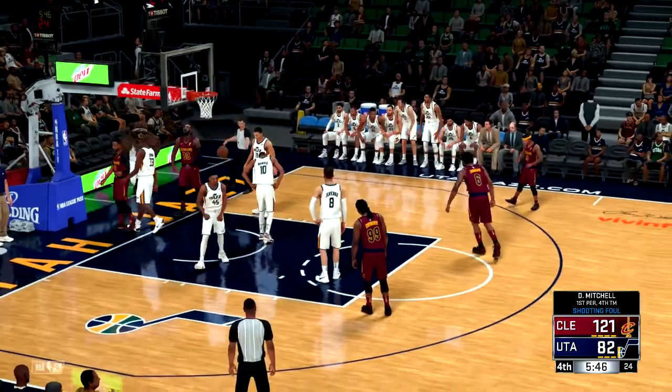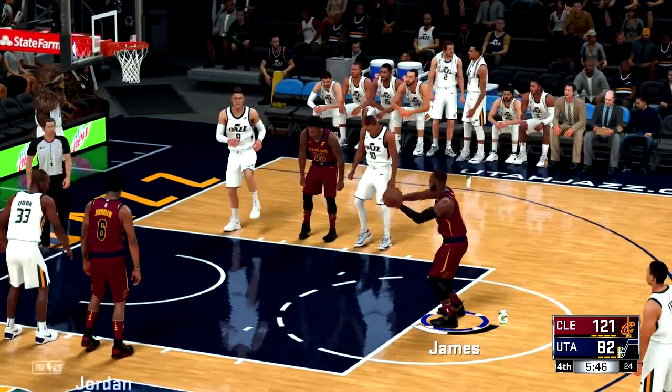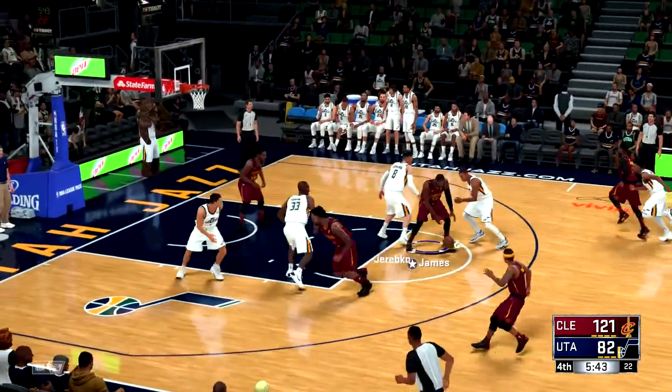And sticking right with it, gets the foul with the bucket, and he'll go to the line. Great patience on the block, elevating with ease and then sinking the close-range shot over the top of the D.